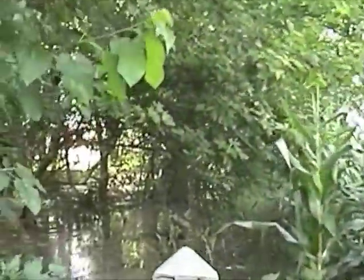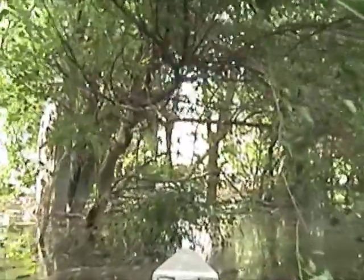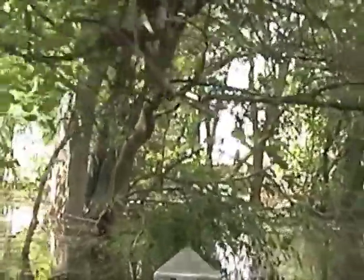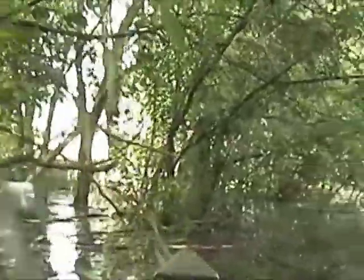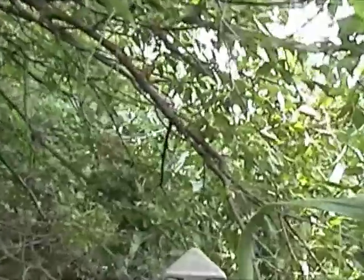Oh yeah. Might make it. This is close. There's a lot of branches and debris in the water. It's slowing me down. But I think I'm going to cut around some of these trees. Ooh, that's going to be tough. That's going to be hard. Uh-oh. Okay.